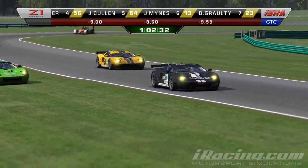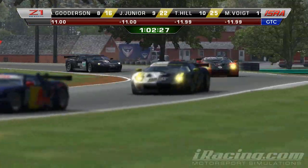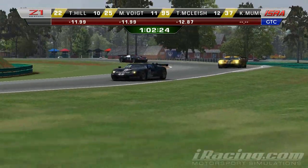You can see everyone's kind of taking it. Well, looks like, was that Luke Poulin? I think it was Andy Gooderson actually in the Ford GT. Yep. Just saw a flash of green there.